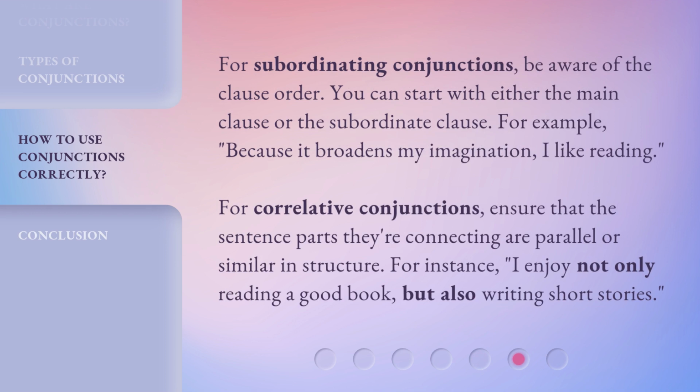For subordinating conjunctions, be aware of the clause order. You can start with either the main clause or the subordinate clause. For example, because it broadens my imagination, I like reading.